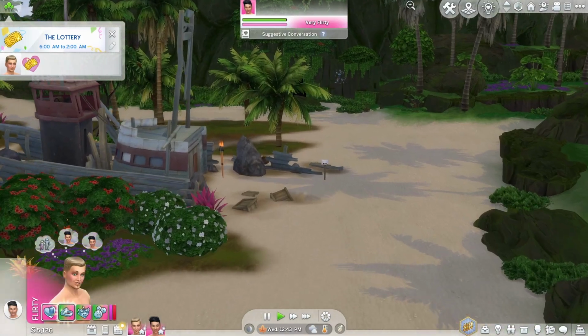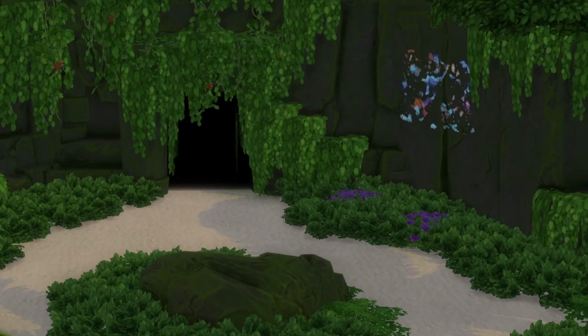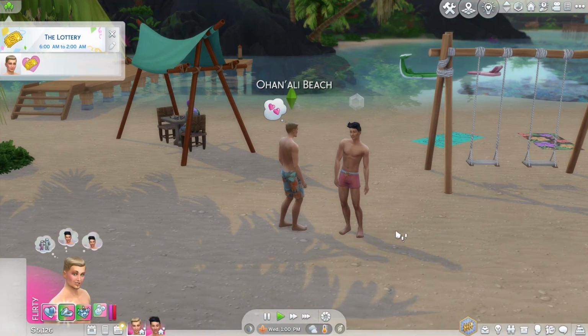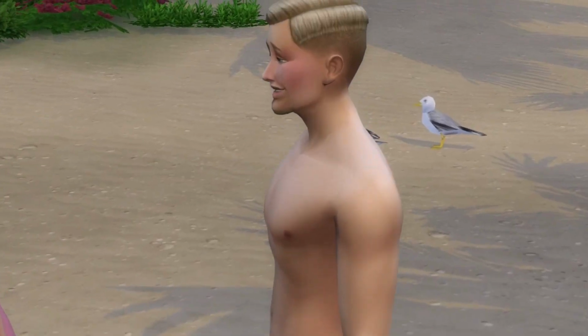Of course, this part of the island also features the underwhelming cave, which you can explore for very little return. I originally thought it had a secret world. A simple day out at the beach is also a nice way to go. Mine.